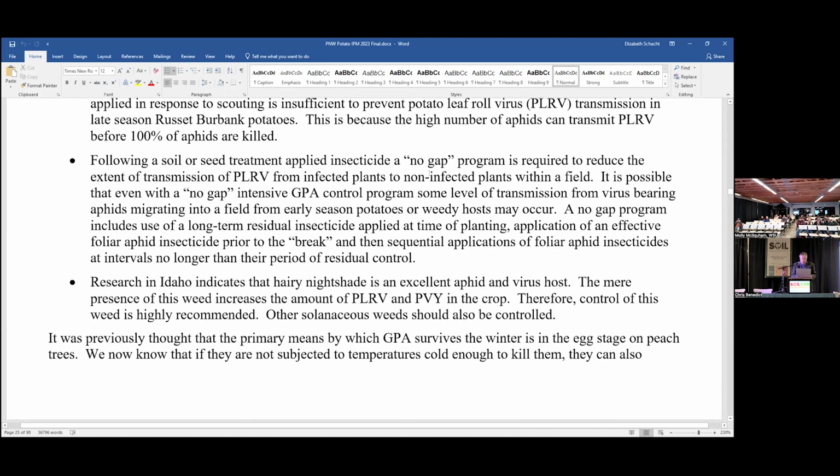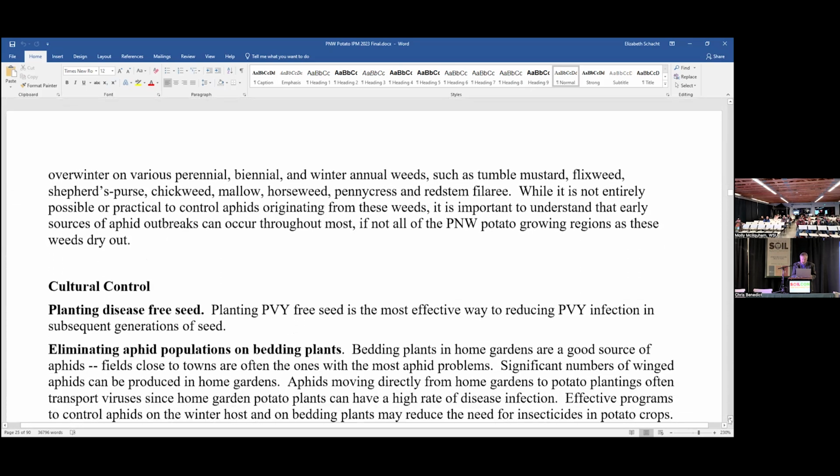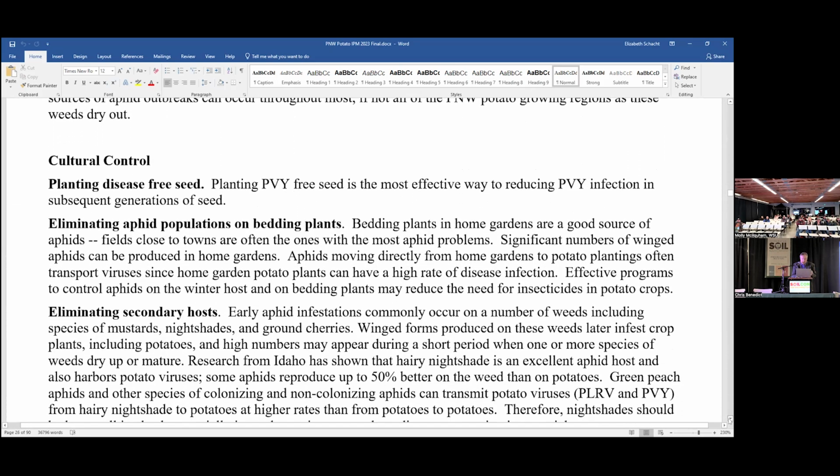If you're doing seed potatoes, you need to have a no gap program. You can't leave your field uncovered. You do not want to have a break. I have screened every aphicide on the planet. I mean, like a lot. I've had more potato aphid trials than any other trial that I've ever done.